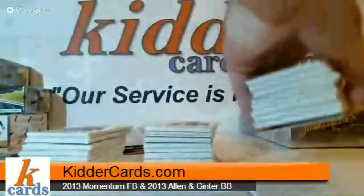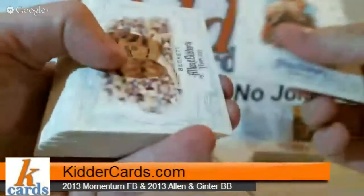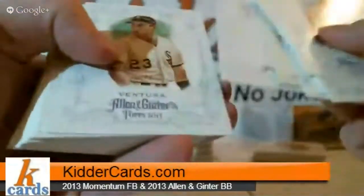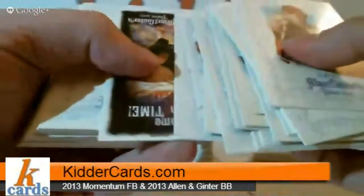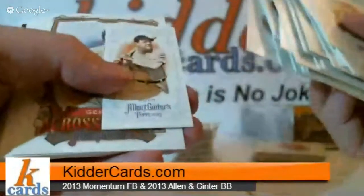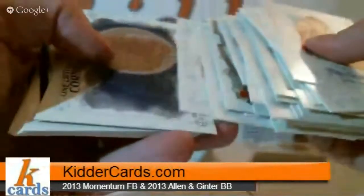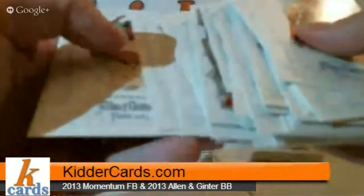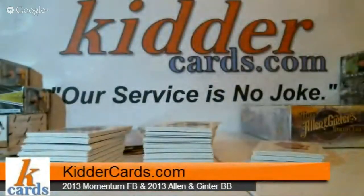Box 5 is open. Let's start going through them. Mini of Tom Seaver. Mini of Adam Wainwright. George Herman Ruth, mini. Gehrig across the years. Blackboarded mini, Escobar. Blackboarded mini, McCarthy. And Gonzalez across the years.